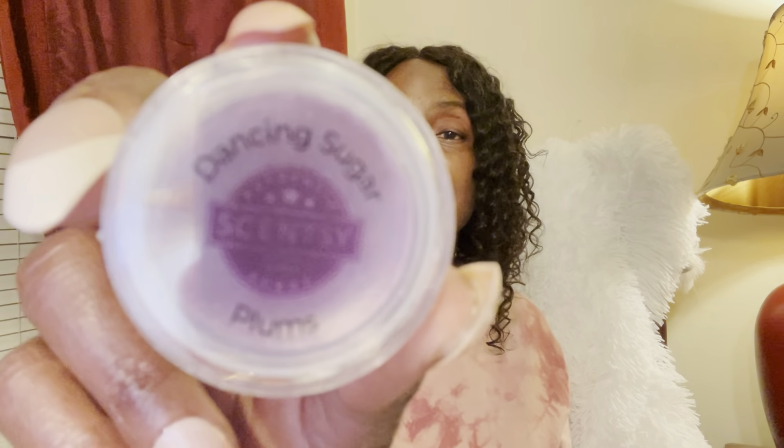Next up is one that I enjoyed, and it is Dancing Sugar Plums. Now, this one right here is absolutely beautiful. It smells just like what you think it smells like. It's just this beautiful plum scent. Once again, before I got Sweet Plum Pastry, on my quest for all things plum, this fell on my radar. Absolutely love it. It's so beautiful. It's not as heavy. You know, Sweet Plum Pastry is heavy. This is light and just fruity and just fun. This is another one I have to pick up.